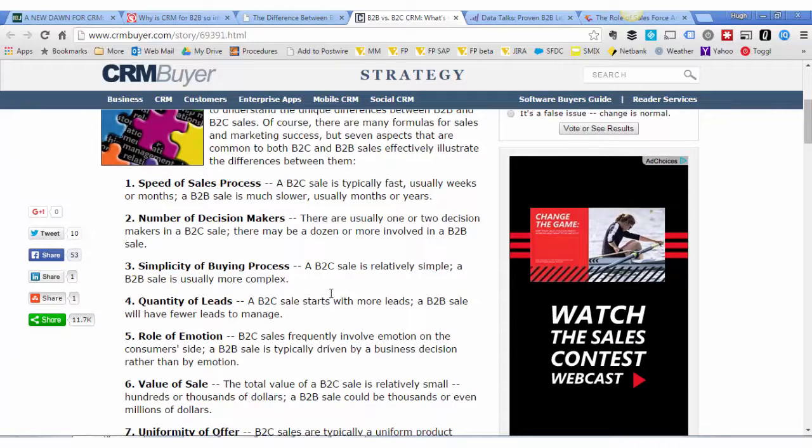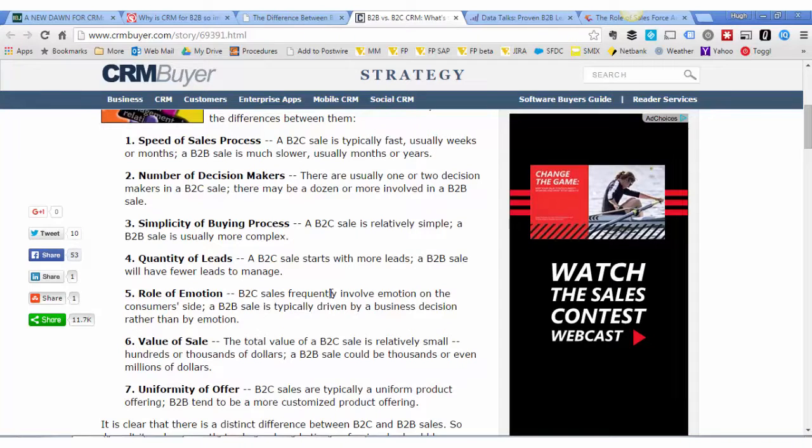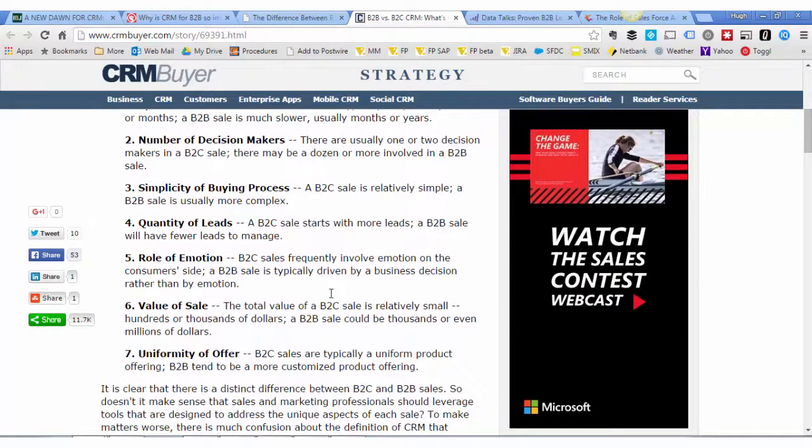matter. And the main difference is speed of process, number of decision makers, simplicity versus complexity of the buying process, the quantity of leads, the role of emotion, kind of key in B2C, not that important in B2B, the value of the sale, and the uniformity of the offer. They are important foundational understandings of the difference between B2B and B2C.